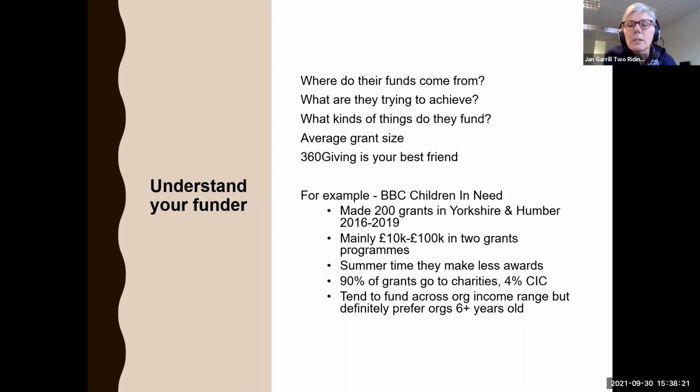So the first thing to stress is to understand your funder, because funders are all different, like organisations are all different, and there is no one size fits all. And one of the examples I've just used is, I think 360 Giving should be your best friend, because it's a source of useful information. There's well over 100 funders on there, particularly the national ones. And it gives you a quick understanding of what they want to do.